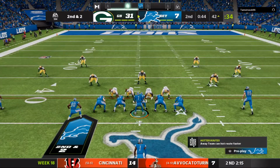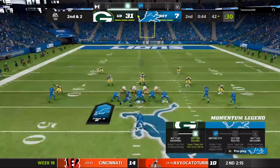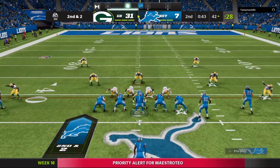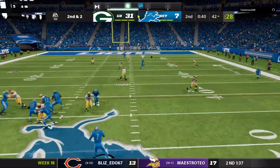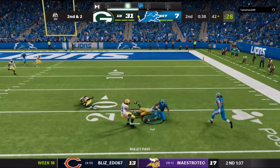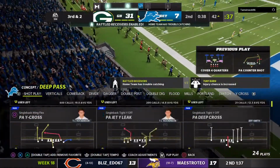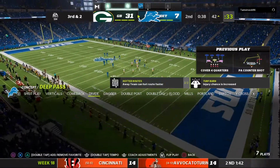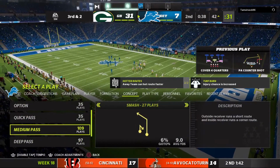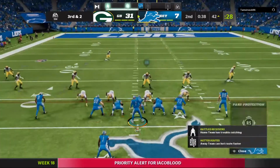Now a play fake, and it's gone. And he drops it incomplete. And their struggles continue here. Some of the fans here don't seem too happy about what we've seen in this first half. No, not at all, and I understand why. They've looked lethargic, out of sync, and it shows on the scoreboard.